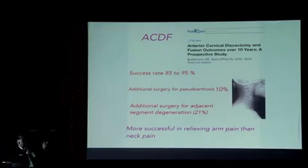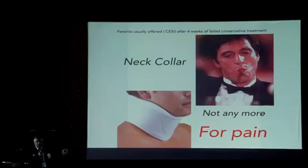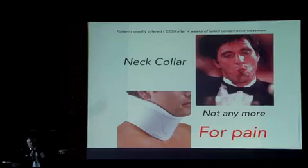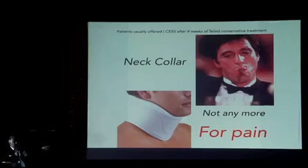This is the success rate of the ACDF operation, 85 to 95%. Additional surgery for pseudoarthrosis is 10%, and then additional surgery, so it will build up. And it is more successful in relieving arm pain rather than neck pain. So a neck collar should become obsolete from now on, because in the West they offer you the injection after 4 weeks of failed treatment. Now you can have a simple carpal tunnel injection, and there is no need to wear this collar.